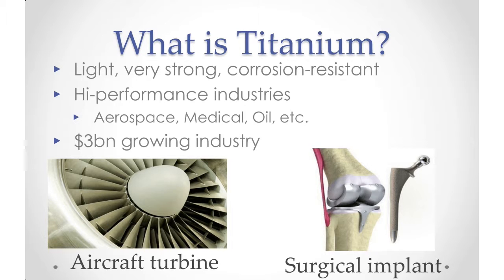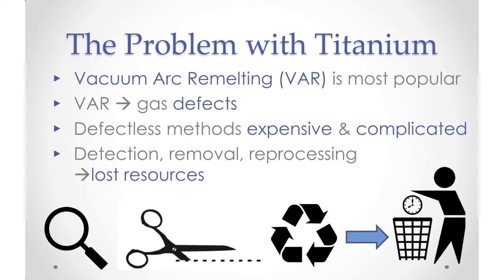However, there's a fundamental problem with the way we produce titanium these days. The most common method used by far is the VAR method. Yet the VAR method is highly susceptible to the formation of gaseous defects, which is obviously not a good thing. Whereas defectless methods do exist, they are very expensive and technologically complex, making them unattainable to many manufacturers. As a result, countless hours and resources are lost to defect detection, removal, and reprocessing.